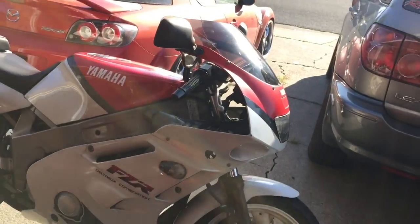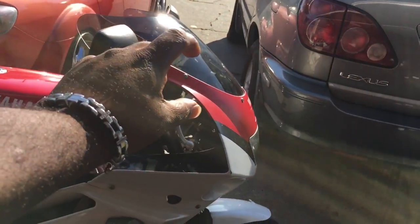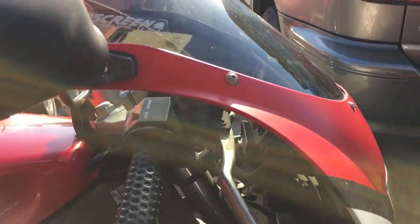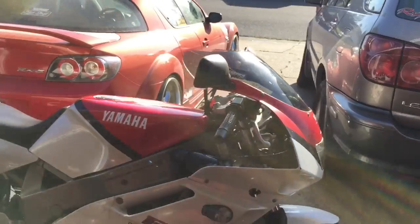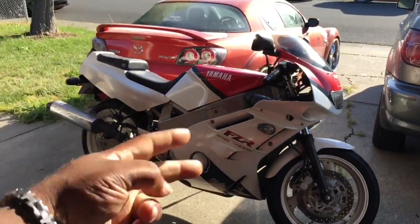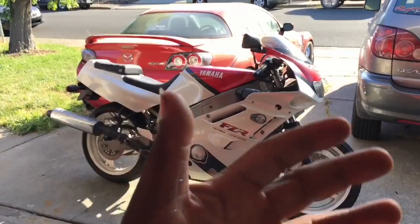Obviously, when I change the front end, I'm gonna go to a Brembo master with a remote reservoir instead of having the all-in-one brake reservoir on the master cylinder. So few changes just to make it a little bit more modern, but the visual appearance is gonna be like this with the full graphics. I'm gonna put the picture right here.